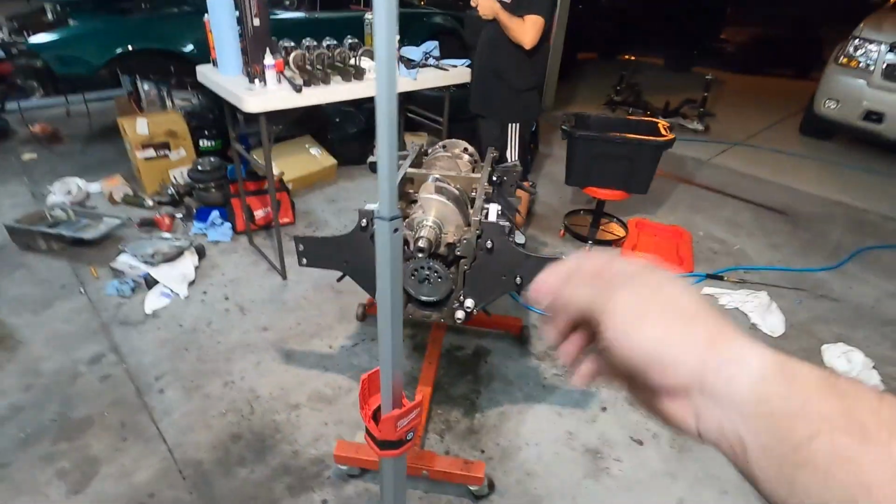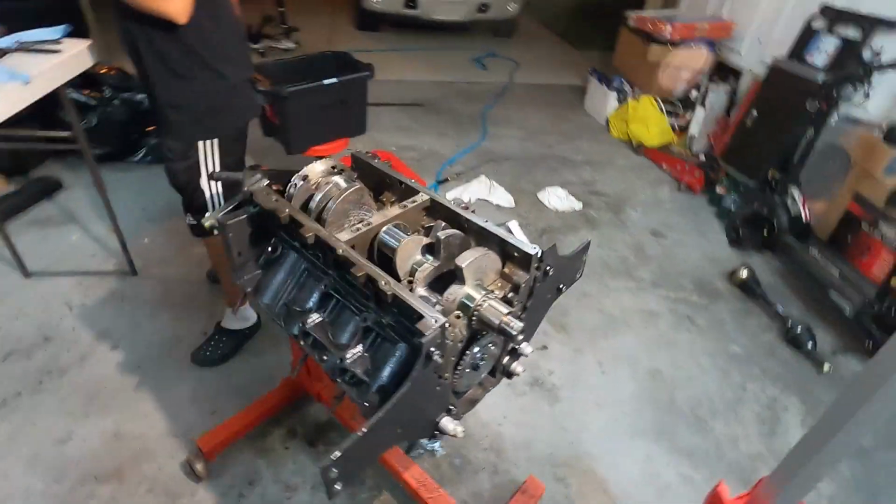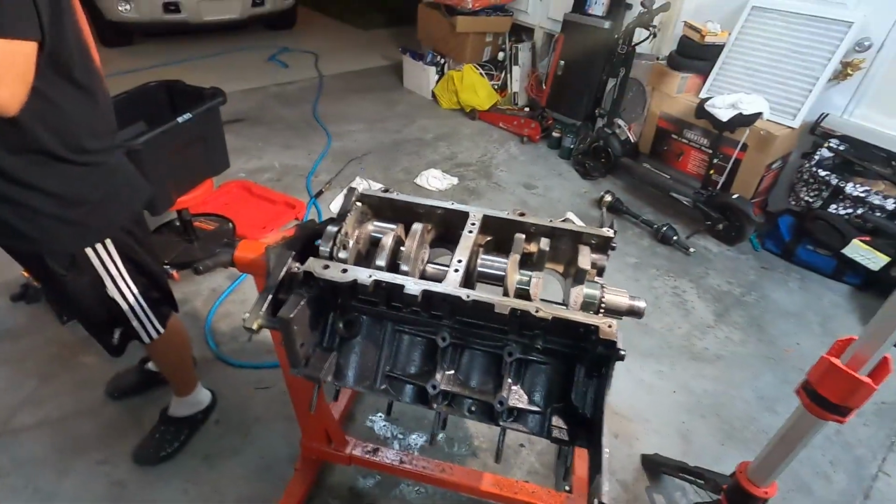And then I cleaned the deck surfaces, so by the time we're ready to do this, I can literally just lube up the head gaskets and throw them on as well. So really there's not any holdups anymore. It's just that this is the most time consuming part, and just because it's finicky.